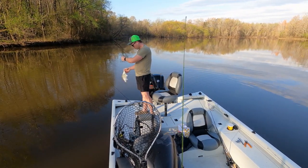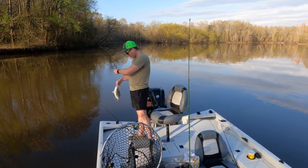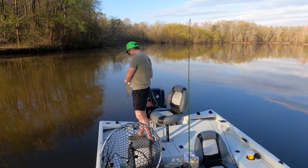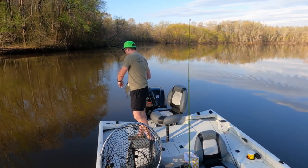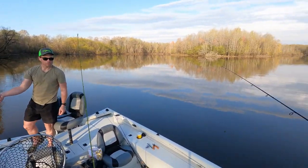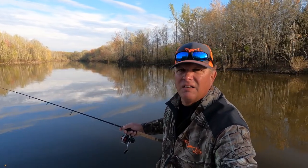Was you fishing it deep, or was it kind of shallow, or do you remember? That was pretty shallow. Pretty shallow, yeah. It hooked right there in the corner of his mouth, too. Show them to the camera. Boom. About 13 and a half, 14 inches. A little small. It's got to be 14 inches to keep. Yeah, he ain't 14, so.